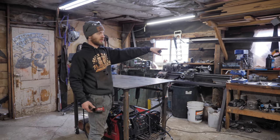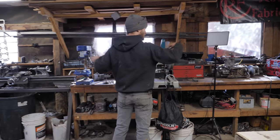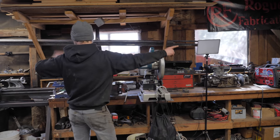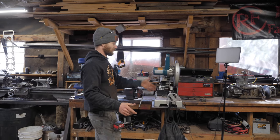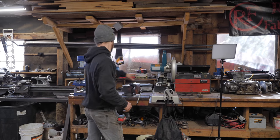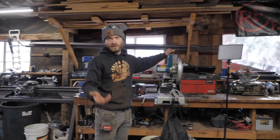And then the chop saw is set up in the middle over here so that if you have a long piece of steel, you can fit it on either side. And it's also on its own stand out in front of the bench for the same reason, because if it was on the bench, it would run into the lathe and stuff like that. And this also doesn't really make any sparks.